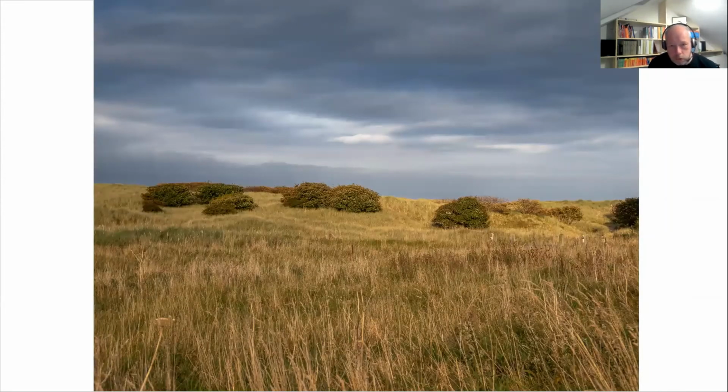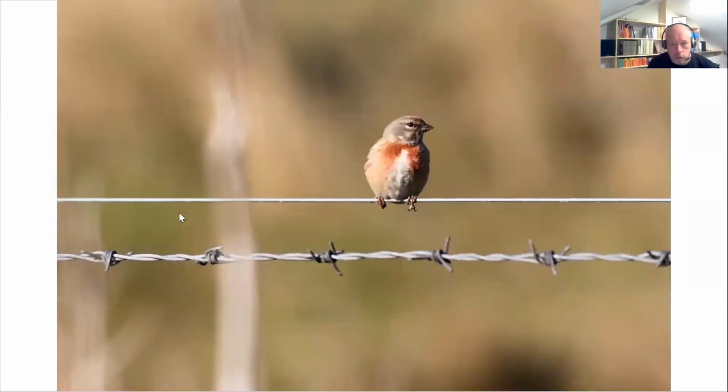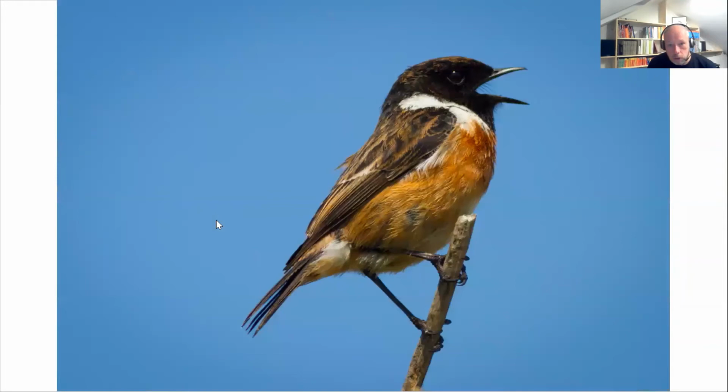Back to the dunes. The dunes are managed by the National Trust as Druridge Links Nature Reserve, and they're a marram-dominated dune system. Floristically quite interesting. At the southern end particularly, there's some scattered sycamores and hawthorns, which are always worth a check. The dunes themselves hold birds like breeding linnet, which are quite common.